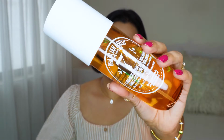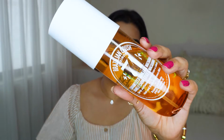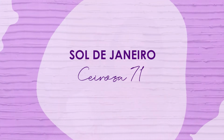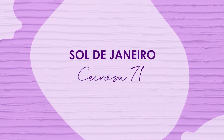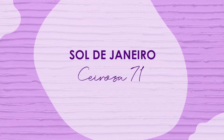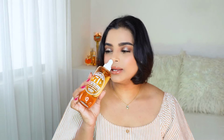Since we are on the topic of Sol de Janeiro, how can I go without mentioning Shirra 71? It is a beautiful fragrance with notes of caramelized vanilla, sea salt, toasted macadamia nut, white chocolate, tonka bean, and coconut blossom. I do not smell that coconut blossom in it, or maybe that coconut blossom is very creamy and very, very warm in it. So this is like a true warm.